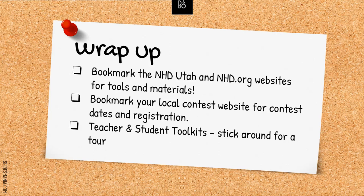Also, you want to identify your local contest and bookmark that website so that you can check for your contest dates and registration deadlines easily. And then, just know that on the NHD Utah website, we've developed student toolkits and teacher toolkits using Padlets that really offer you a way to use those resources in a really fluid way with your students.